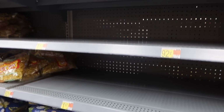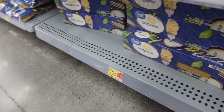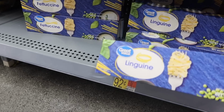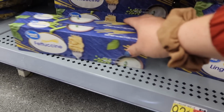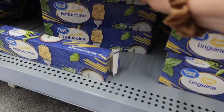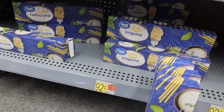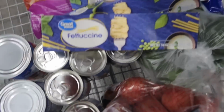They're out of all the Great Value brand spaghetti noodles that are cheaper than a lot of these name brand noodles. So I'm going to switch out just the noodle type. It'll be the same recipes, but we'll get 1 box of linguine, and then hey, for extra fun, let's get 2 boxes of fettuccine. These are only 92 cents each, but I did have to squat down and pull these forward to even see that they were still here. So just something to keep your eye out for with the noodles.